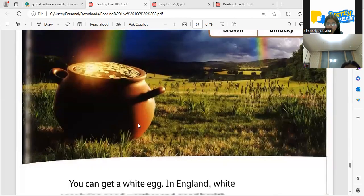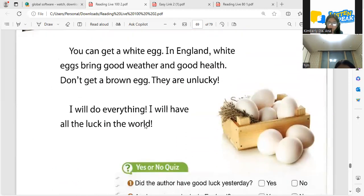So let's have this one. Can you help me read? You can get a white egg in England. White eggs bring good weather and good health. Don't get a brown egg. They are unlucky.